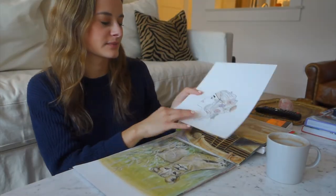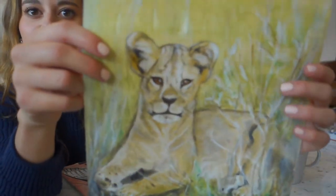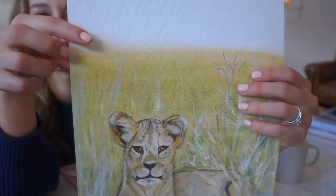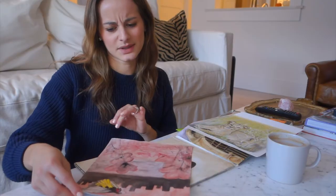This is just a random lady. I do love this one. I would never frame this. I was very proud of this one too. There's just like a lot of detail in it, and I loved how I like faded the savannah into the sky in the back.